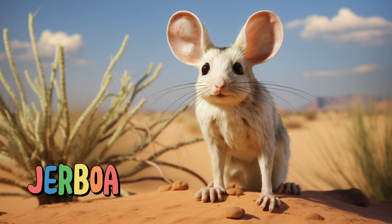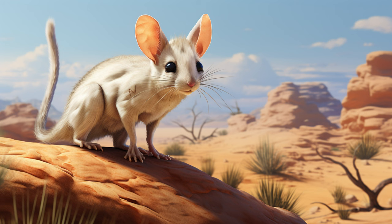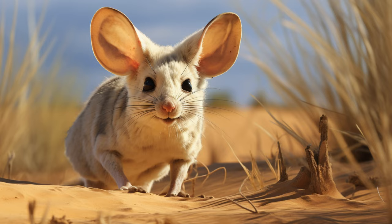Jerboa. The jerboa is like a desert ballerina, hopping gracefully on its long hind legs. With its big ears, it can hear the tiniest sounds in the desert. Jerboas are experts at staying cool in the heat by burrowing into the sand during the day.